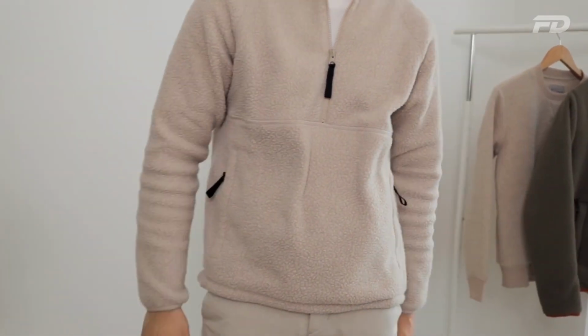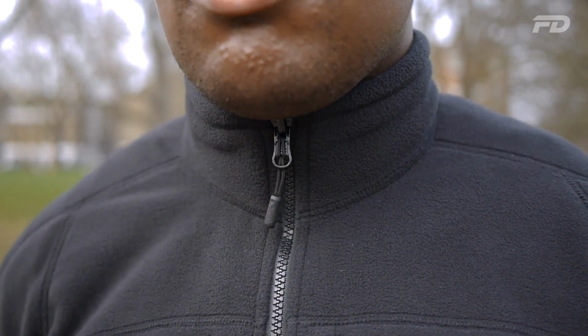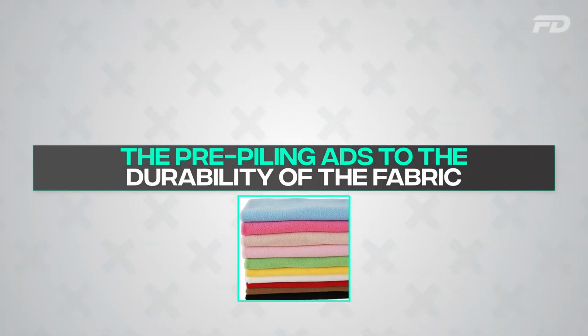That's why we see a lot of fleeces being used in outerwear garments where the trapping of heat is absolutely necessary. You'll also notice that this mechanical brushing also adds to the durability of the fabric because it's almost been pre-piled. It's been treated in a way and set using heat in order to maintain the structure and the overall shape of these piled fibers. What do these piled fibers also allow the fabric to do? Well, they actually allow it to wick moisture away from the surface of the skin.